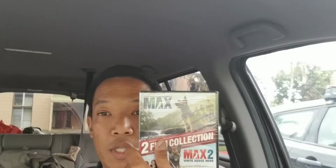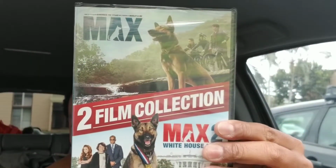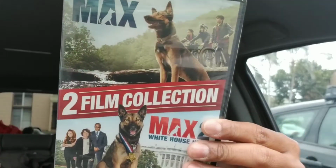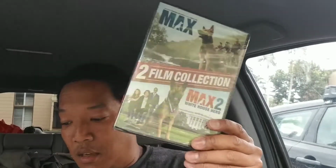Now, this one was interesting because if you look at this, this is a 2-film collection about a dog. Beautiful German Shepherd. I love German Shepherds. But when I saw this, I thought, okay, it's some B movie that came out, and now there's 2 of them. They put them together. They probably sell it at Walmart, whatever. But when I looked it up, it actually has a value of about $20-something. The only reason I looked this up, I'll show you.